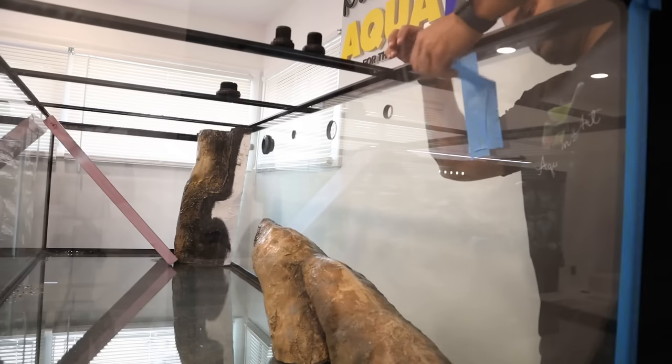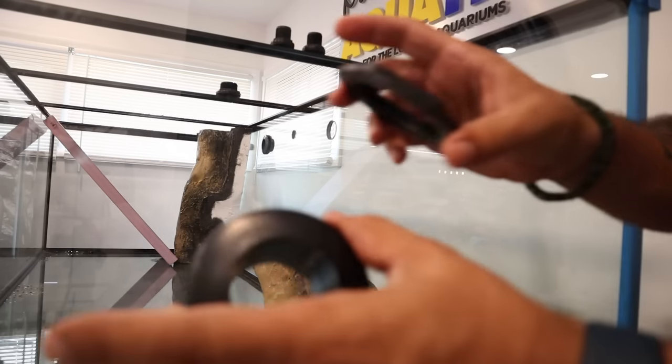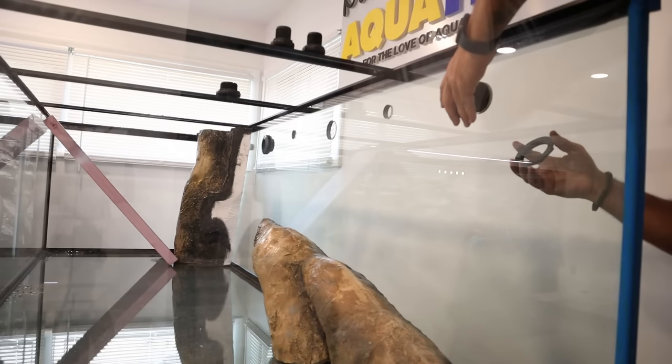To silicone the background, we're using CellSil aquarium silicone, safe for fish and aquariums. I realized that instead of covering these holes with tape, I might as well just put the bulkheads in and then put the tape around the bulkheads on the outside. It'll be a little bit safer.